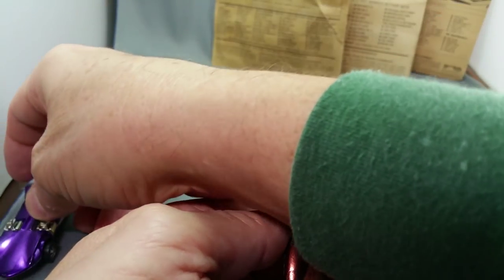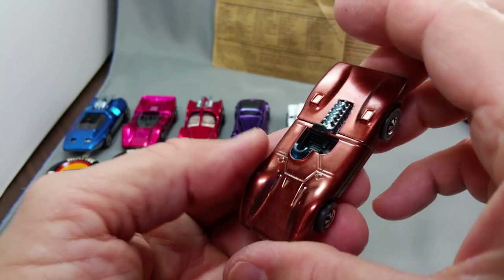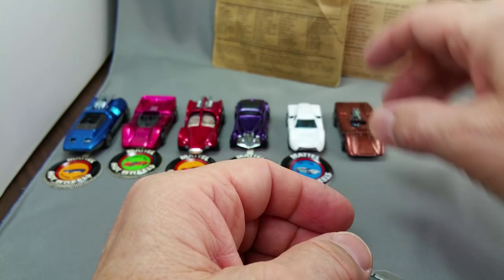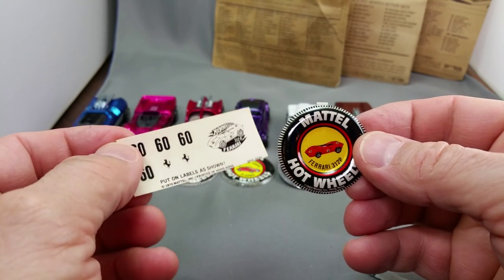You know, it's really hard to collect Hot Wheels in brown. There are just not that many brown cars. And there's not that many orange cars. So, if you get a chance, keep an eye out for brown. Keep an eye out for orange. One of the most expensive cars is a brown Camaro. Brown fleetsides, well, actually, that's probably more expensive than a brown Camaro.